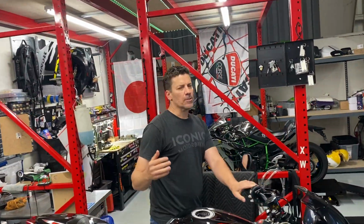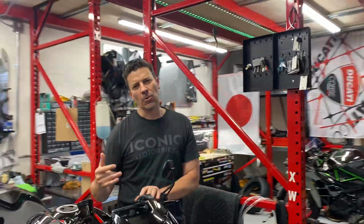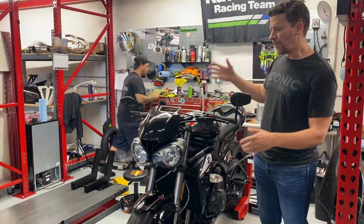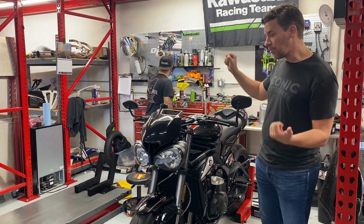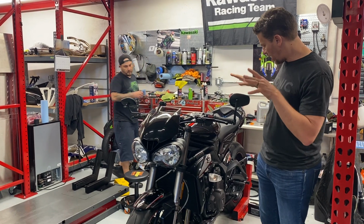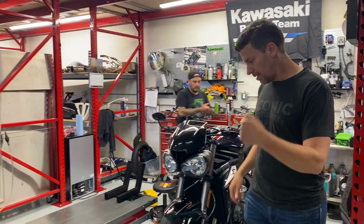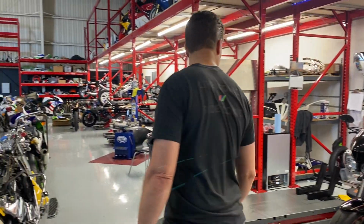I'm a big fan of triples because, you know, you get the engine braking of a twin. It's fantastic. If you don't have a slipper clutch, you'll get a wheel skip. On the fours, sometimes you need a bit more revs than some people are happy with. The triple is a really nice middle point, and I can see why people keep doing them. MV Agusta, Triumph, there's a lot of triples out there, and they're really fun.